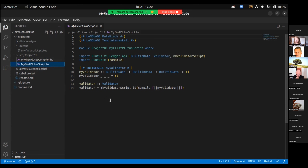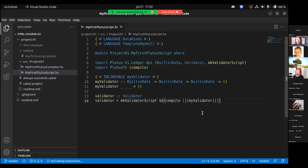And that's a little hard to see because there is no business logic in this validator. Okay, this validator is so basic that you're not even seeing any business logic yet. All you're seeing is something that always succeeds. That's hence the name, right?